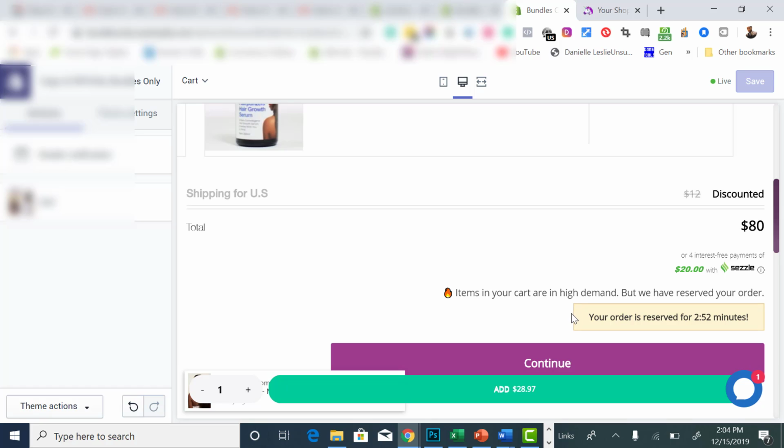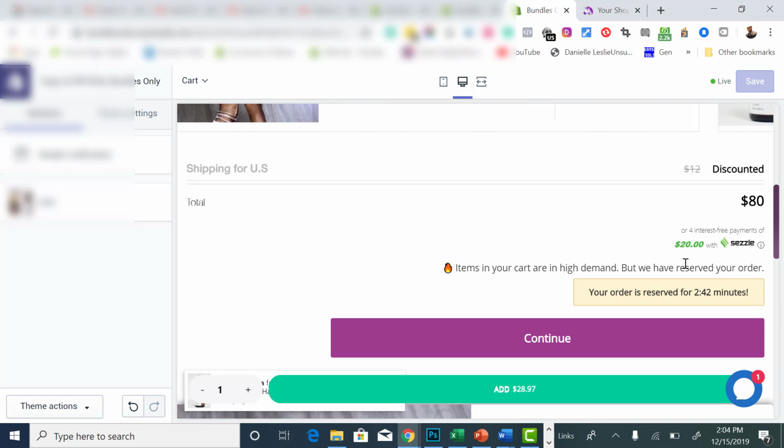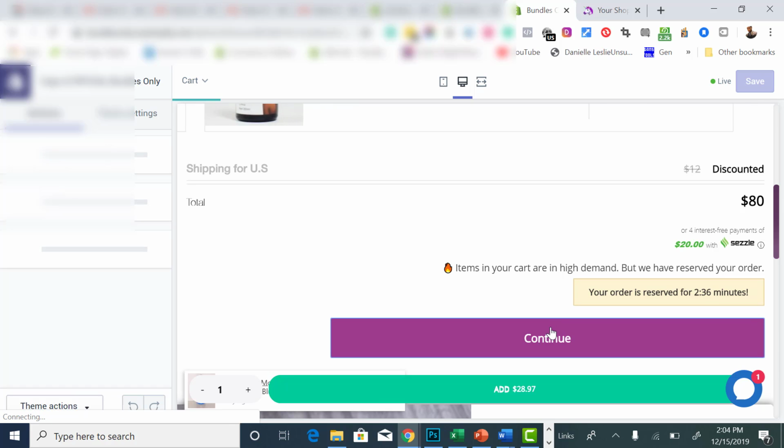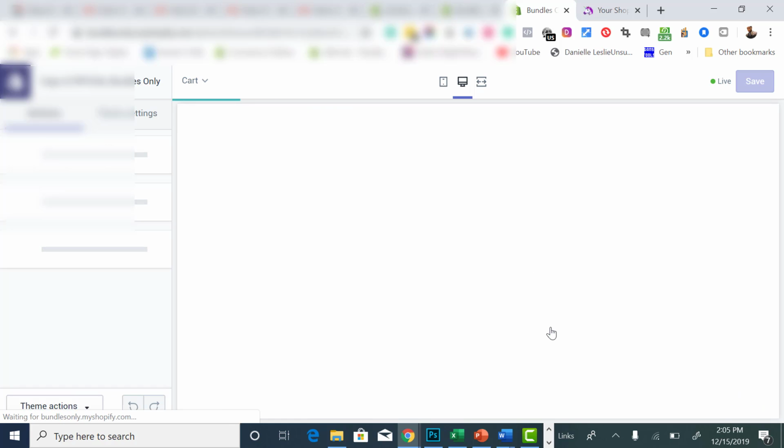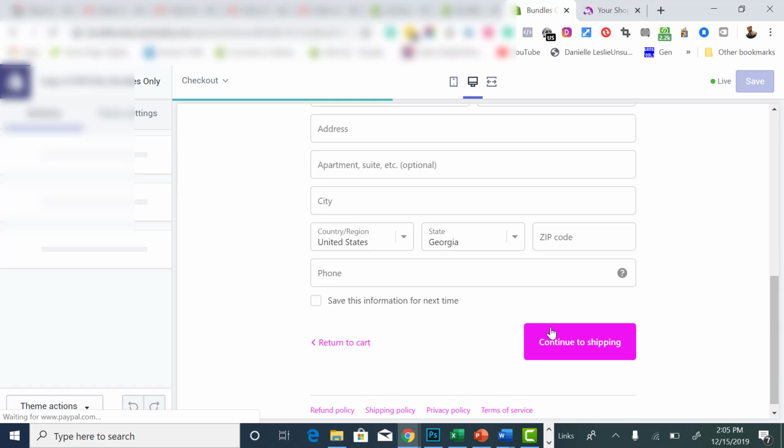So we also have the order reserved option here. This is another upsell feature that would increase your average order value, creating that urgency that the cart is reserved, and letting them know that the items are in high demand. So you can only get this on your cart page and not inside of your Shopify cart. In order to get this inside of your Shopify cart, you would need advanced permissions from Shopify. So you have to have a Shopify Plus plan to have it in your actual cart.